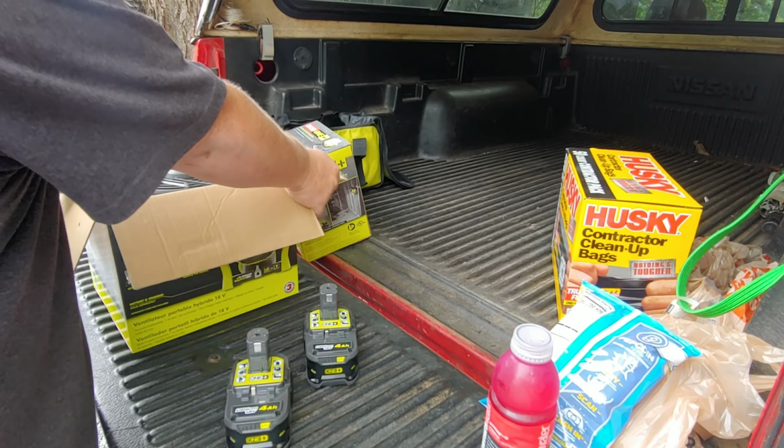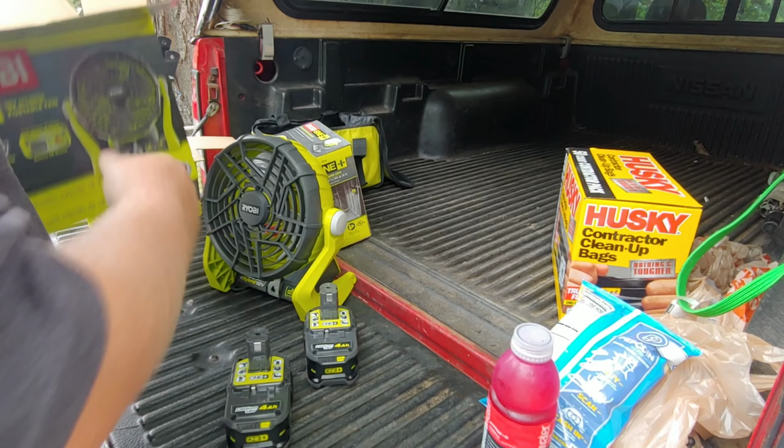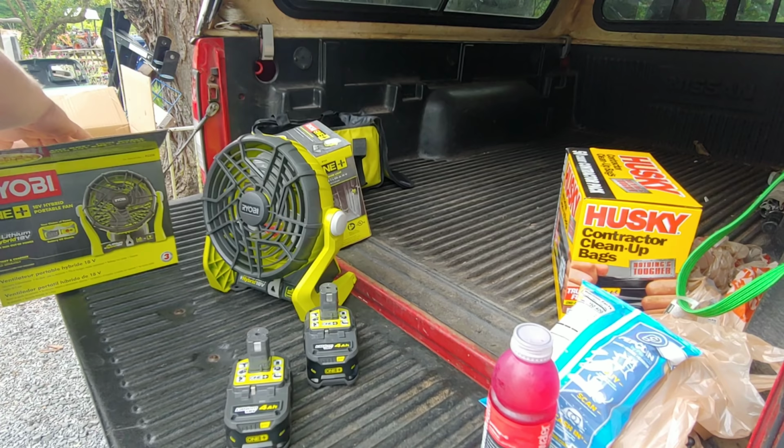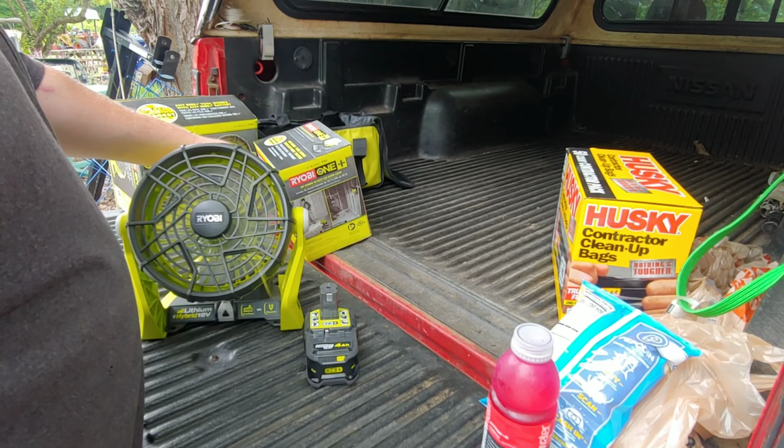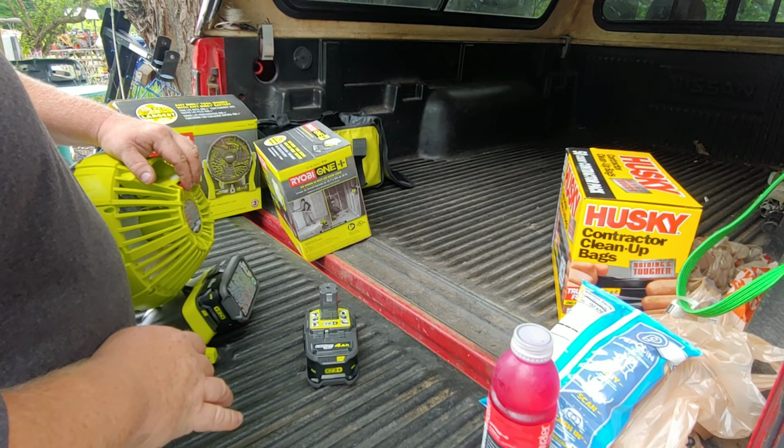I already have one of these, but the other day when the power went out, it would have been nice for my grandmother to have one. Would have helped her sleep a little bit better, but we're good now. I got plenty of batteries. I can charge them up off the solar panel, so it's not an issue. Let's see if this guy works. Oh yeah. Low and high. Alright, cool.